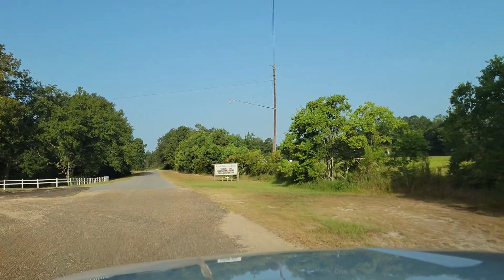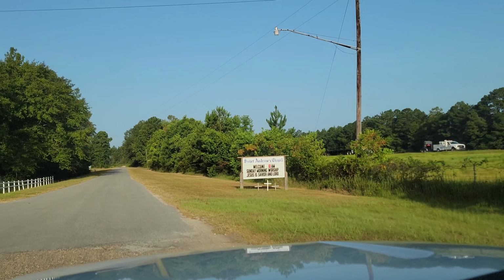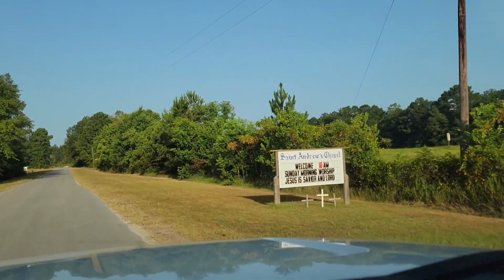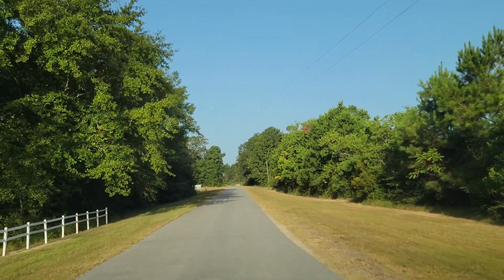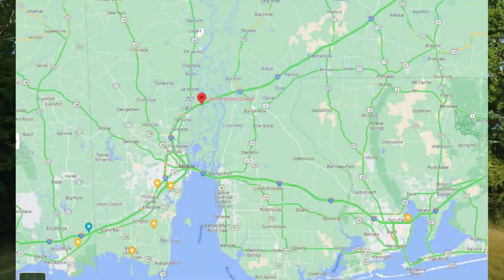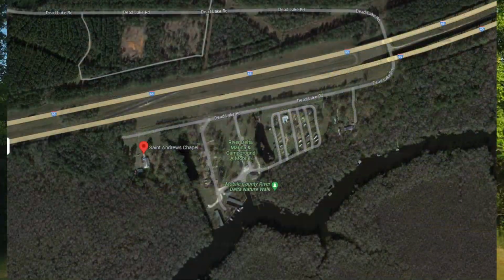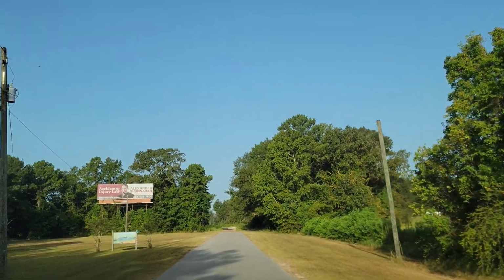Run down here and check this out. This is St. Andrew's Chapel. Welcome, Sunday service, 10 a.m. It's right here, right past the Mobile campground, right off of 65 where you go across the big bridge. Let's see what this is all about.